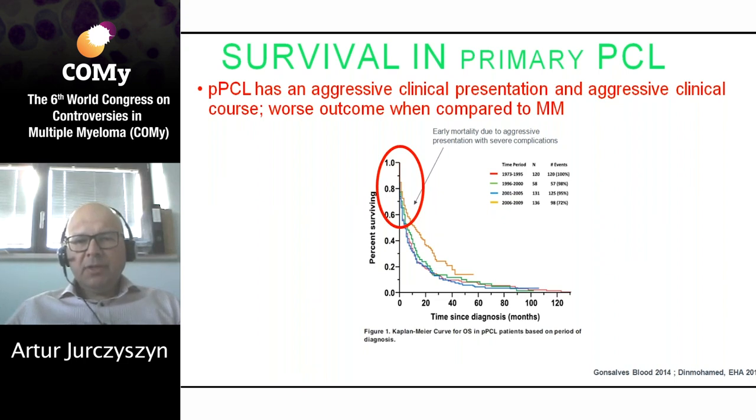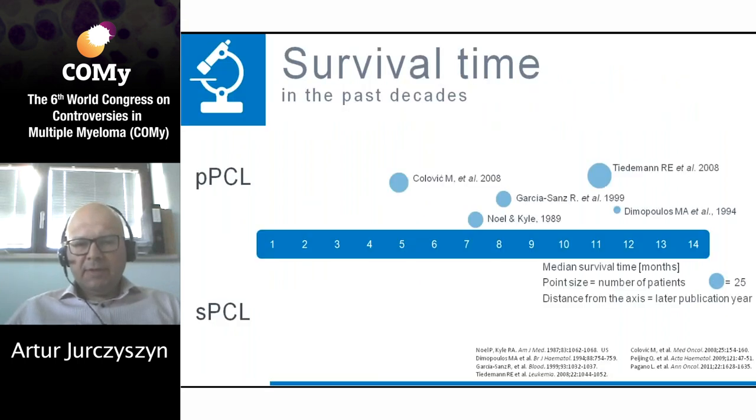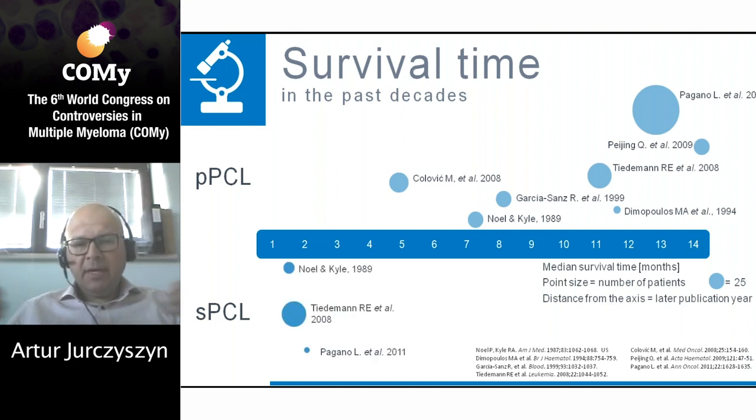The survival situation in primary plasma cell leukemia is not good for the patient because it's a very aggressive disease and the survival is quite short. As you see here, early mortality is very high, and this is because of the aggressive clinical presentation of an aggressive disease. On this graph, you can see the survival time in primary plasma cell leukemia and also in secondary plasma cell leukemia. So treating patients in this situation is a big challenge in 2020 and in the past.